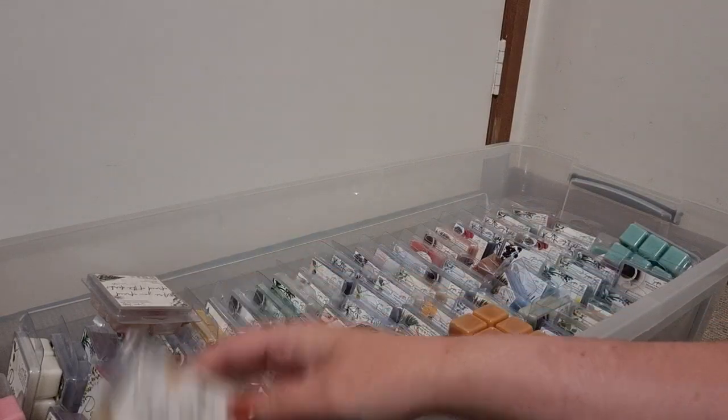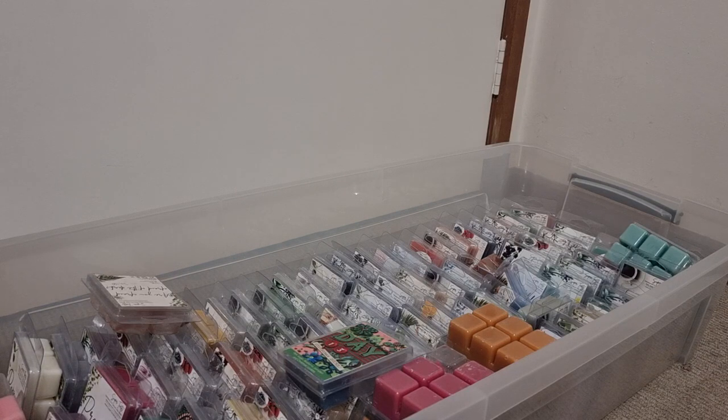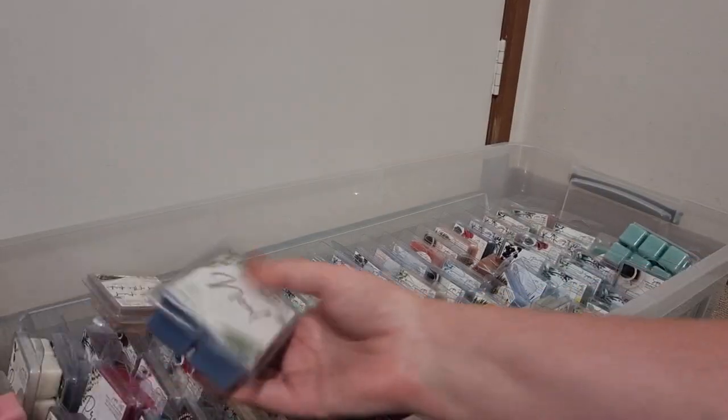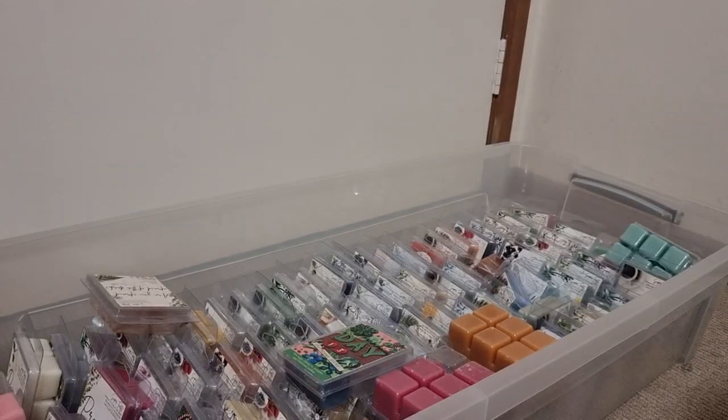So all right, so Yellow Brick Road. I did pull that out because I thought I had none in here, but that looks like that's not the case. So that means the other Yellow Brick Road can go back in the backups. Nova Prime, so bakery. Neil, Campfire, Green Ivy, Mint Leaf, Driftwood, love that.